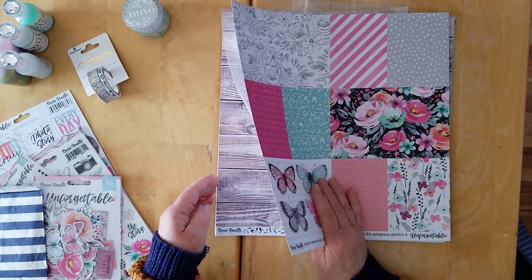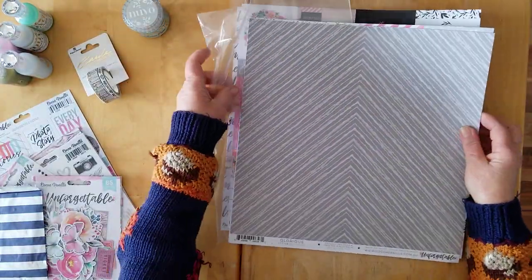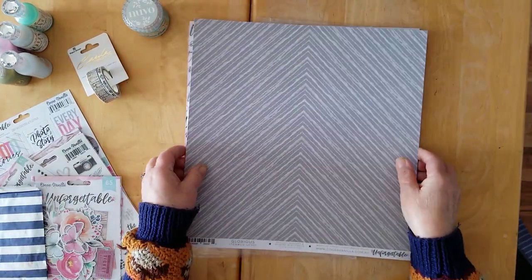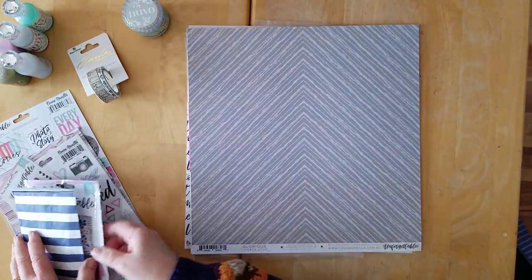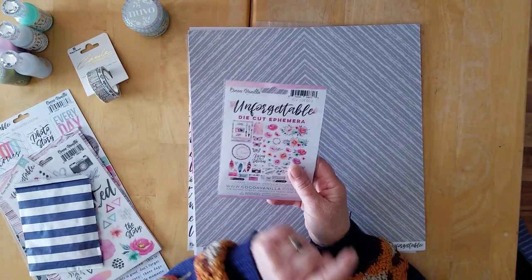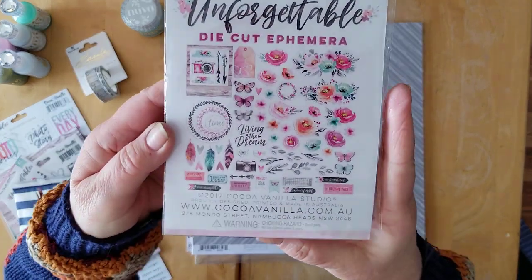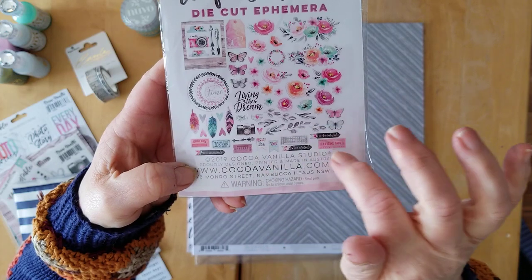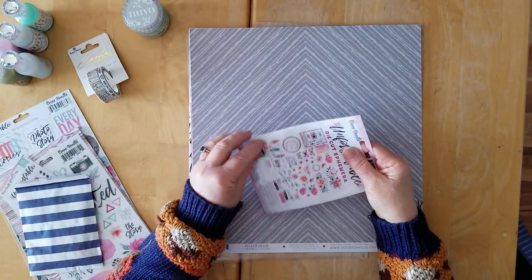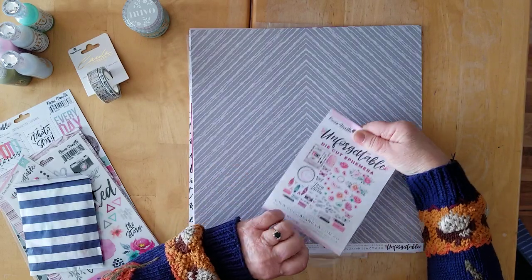Now let me find one that is maybe a little bit more neutral. Here we go. Let's put that on top so we can look at the rest of this gorgeous, gorgeous kit. So the full die cut pack, ephemera. Look at all of these. There are butterflies and labels, and let's just open it quickly.